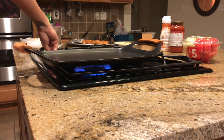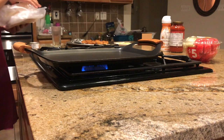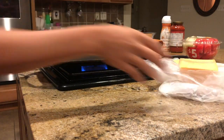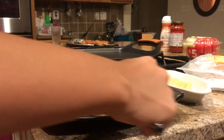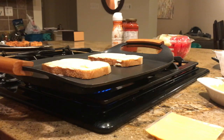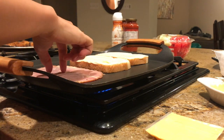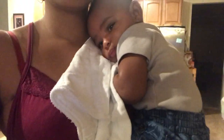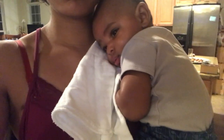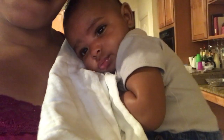So while Kanil is still asleep, I like to go ahead and grab something quick to eat because he will be up in like 15 minutes. So tonight I just made something really quick and easy, which was a grilled cheese and ham sandwich. Like I said, it was like 15 or 20 minutes before this kid got up. Life of a parent.